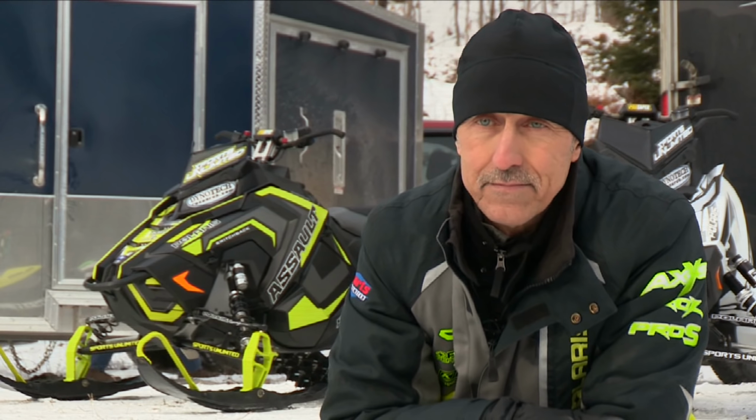What did you see for horsepower on each of these sleds, respectively? We were just a click under 156 on the 800 and 124 and change on the 600, which is really respectable. A little better than last year on the 600, about the same as the 800 last year.